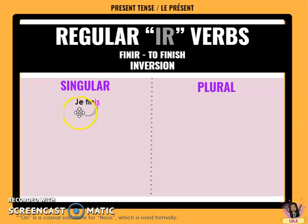So we can see here in the regular form we have je finis. So what we want to do now to invert it is just flip it. When we flip it or invert it, this is what it looks like. Finis-je. We've added a dash in between and a question mark at the end, so it makes a question. Do I finish?